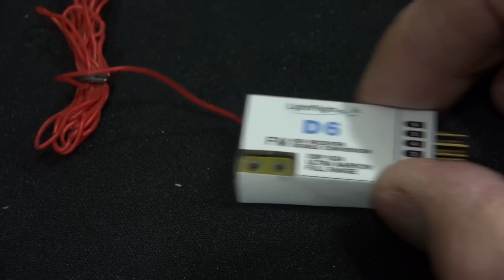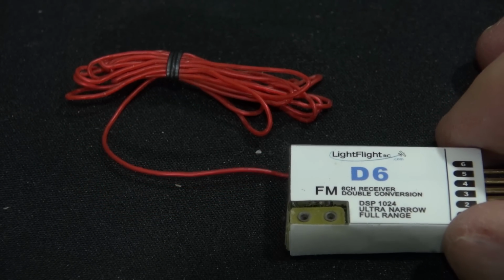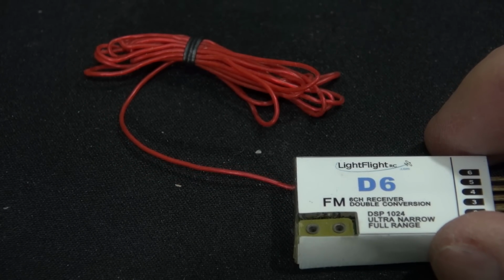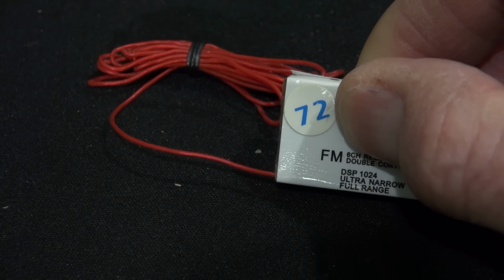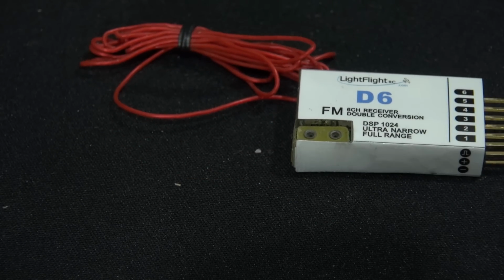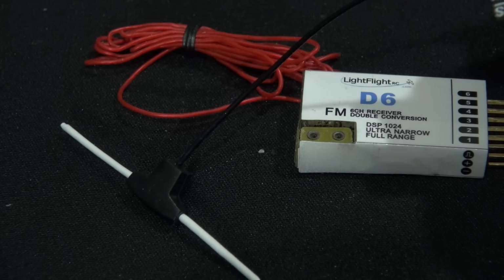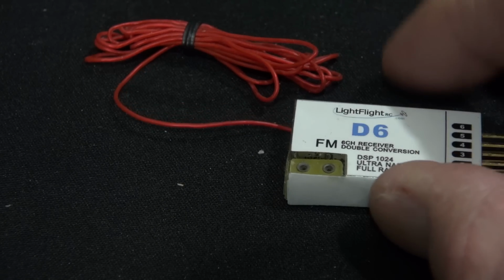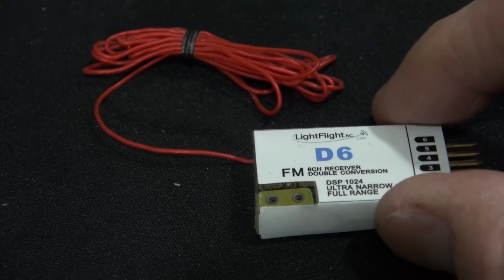That's the receiver. You'll notice it has a very long wire hanging off it. In fact, I've measured the antenna: 40 inches long. That's over a meter in length. That's the long wire that has to be unfurled and out in the open so that it can pick up the signal from the transmitter. And that's because these are on 72 megahertz, and 72 megahertz has a much longer wavelength than 2.4 gigahertz. So when you compare 40 inches of that antenna with the tiny little antennas we have on our ELRS and other 2.4 gig receivers, it's obvious that this isn't really practical for your tiny whoop or quite a lot of today's modern and very small aircraft. Also, it's not very practical because of the size.